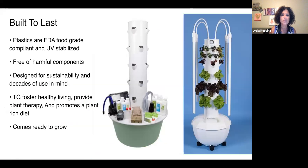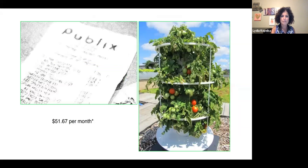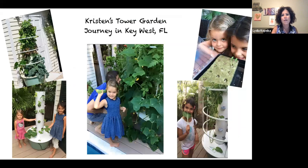Just a couple of towers. Somebody once asked me what it's made out of, and it is food grade PVC. There are some other systems out there that are not FDA approved and not stabilized. Ours don't have any kind of toxins or any harmful components. And I love these pictures of all these towers.